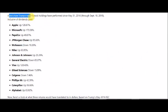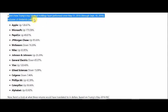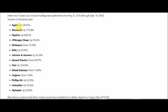So here's how Trump's top 14 stock holdings have performed since May 31st, 2016 through September 10, 2019, inclusive of dividends paid. Apple was a major home run for him. So was Microsoft. So his top two stocks did very well. And Pepsi did decently as well. JP Morgan did quite well. McKesson was down. Nike did quite well, up 63%. Johnson & Johnson did about 25%. General Electric was a big disappointment for him, down almost 65%.